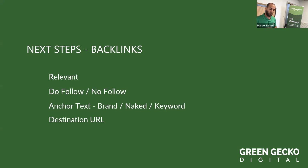With backlinks, there's a number of variables to be taken into account. First of all, the exact same as keyword research, is the backlink relevant? If we're an accountant in Leeds and we've got a backlink from a financial institution in Leeds, that's quite relevant. It's pretty much in the same industry and the same location, so that's a tick in the box. But if it's a link from, I don't know, a manufacturing company in the US that has absolutely nothing to do with us as accountants in Leeds, then that's not relevant at all. So we've got to make sure the backlinks are relevant.